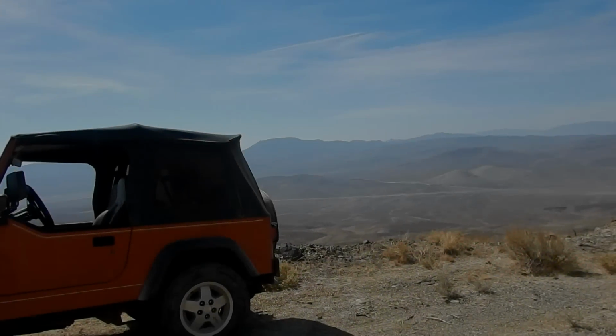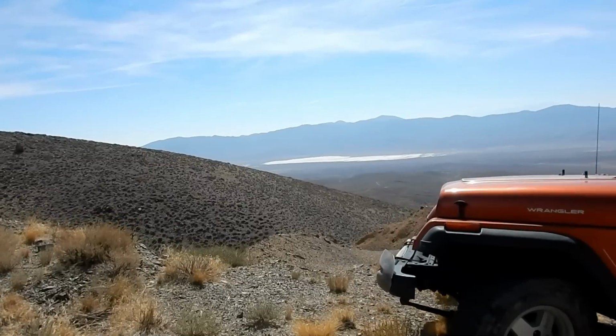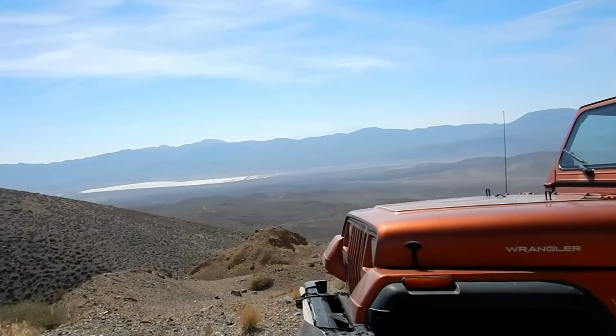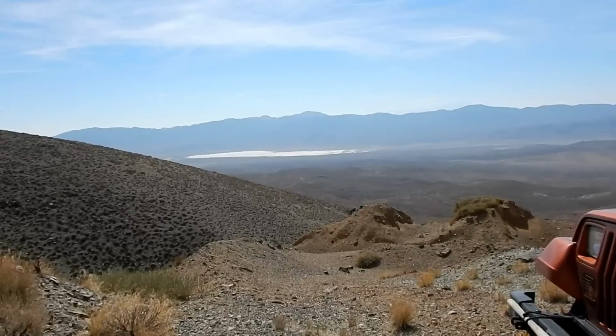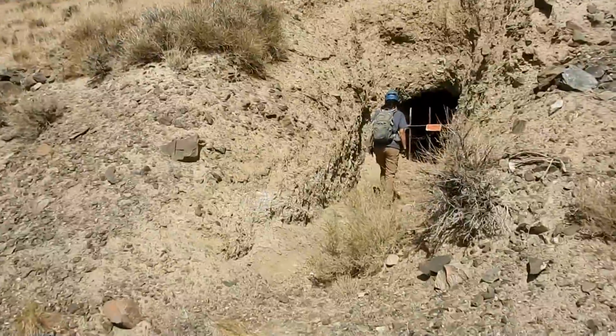Look at the view out there, it's crazy. There's an old lake bed over here. Big waste pile down below us. It's been churned up a little bit for some reason. The portal behind me here.